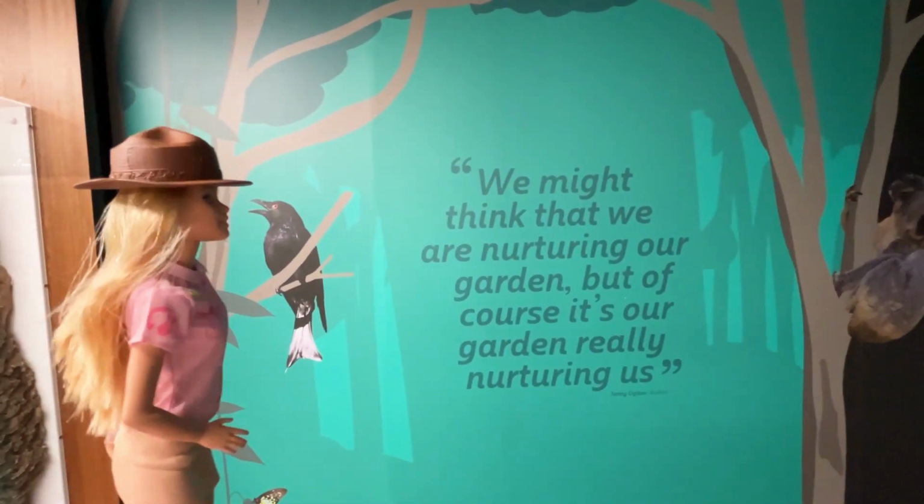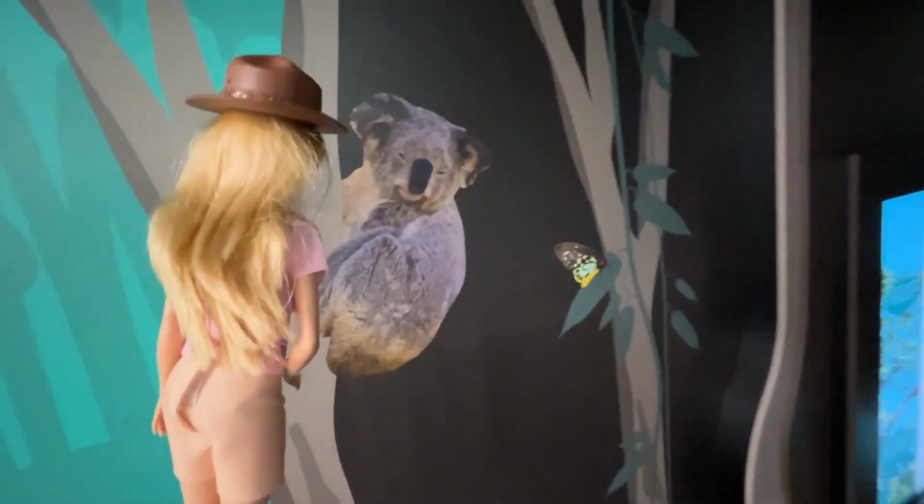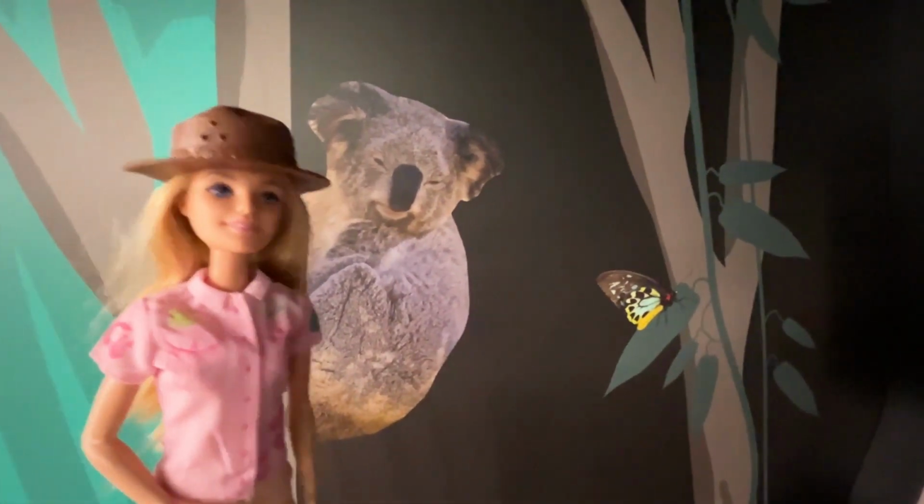Wow, look at this beautiful artwork on the wall. I can see magpies, koalas, butterflies in this gorgeous tree. Now I'm going into this cute little hidey cave. What do you think I'll find in here? There's more pictures of animals in here and information all over the walls.